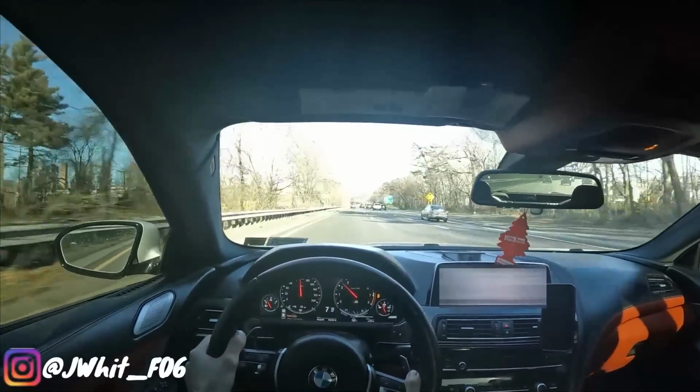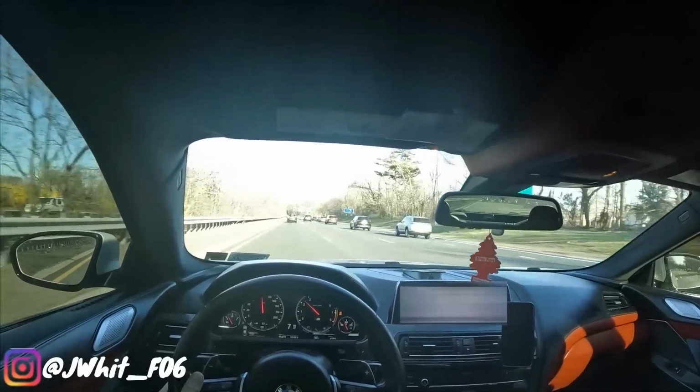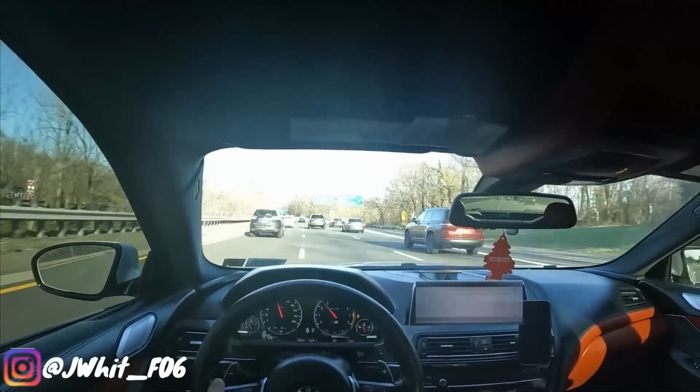Crazy I do all this without going over the speed limit. Isn't that nuts? Anybody else know anybody who could do that? All this cutting up without ever going over the speed limit? Come on, bro. A guy like me?